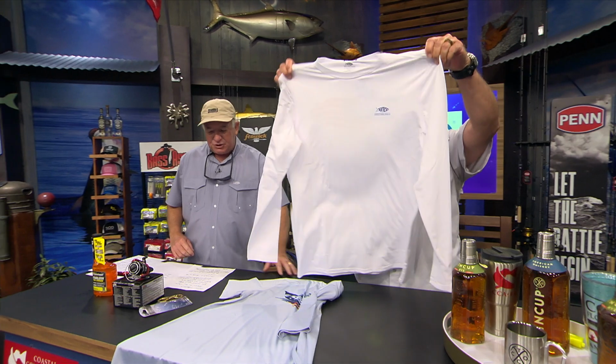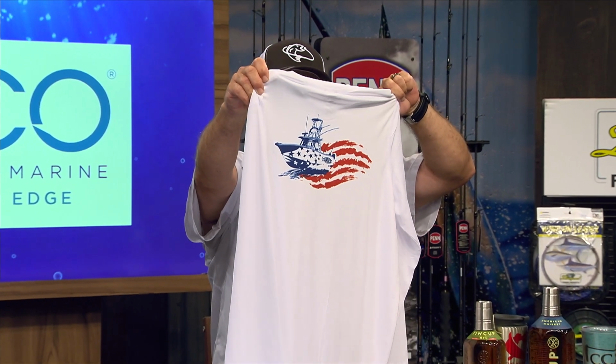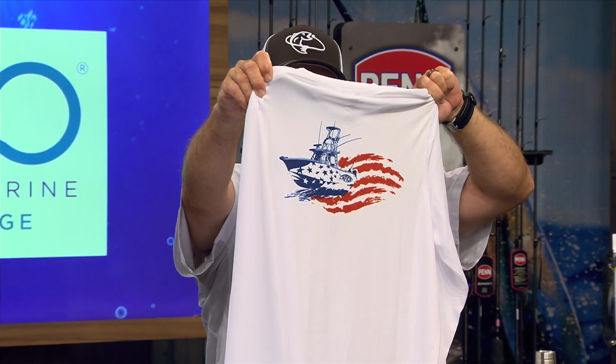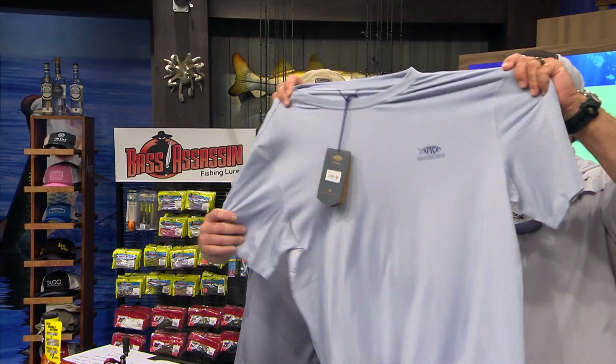They've made these really nice shirts that help veterans and active duty military and first responders reconnect with their families and get out on the water. And 20% of the sales of these Heroes on the Water shirts are donated to the Heroes on the Water. They're 88% polyester, 12% spandex, which is a really good blend I like a lot.